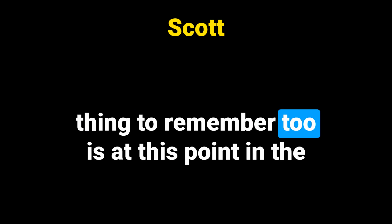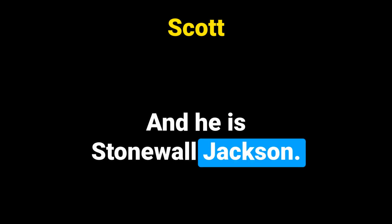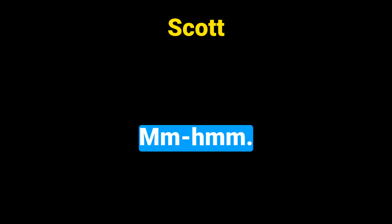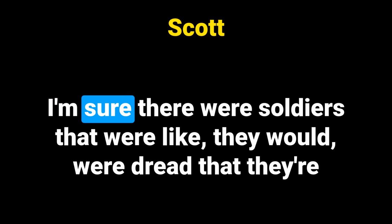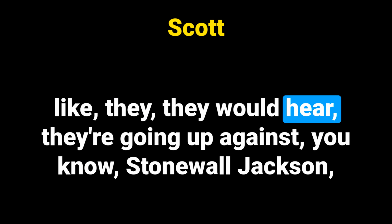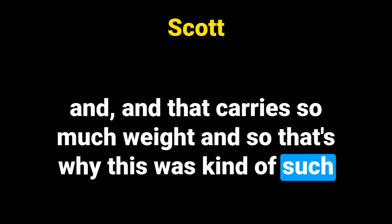And one thing to remember is that at this point in the war, it's been almost two years. And he is Stonewall Jackson. He has the name, he has the reputation. He is this legend for the Confederacy. He's on both sides, right? It's not just for the Confederacy. On the other side, they're like, oh my gosh, we're going up against the stone wall. I'm sure there were soldiers who would dread that. They would hear they're going up against Stonewall Jackson, and that carries so much weight. And so that's why this was such a big deal.